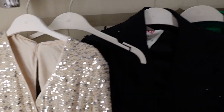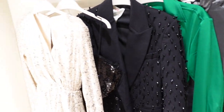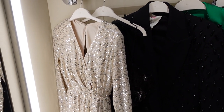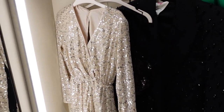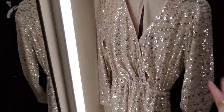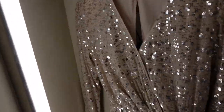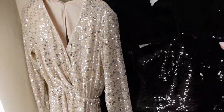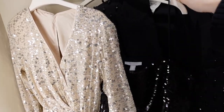So I've grabbed these pieces here just to try on. They've got an amazing sequin bralette, and it's a size extra small, so I know that's not going to fit me. So I've got some bits on here. How gorgeous is this play suit? This one is a size 8, so I'm not sure if it's going to be a little bit too small. There's also this little crop top here, which is a size medium, so that might be too big.